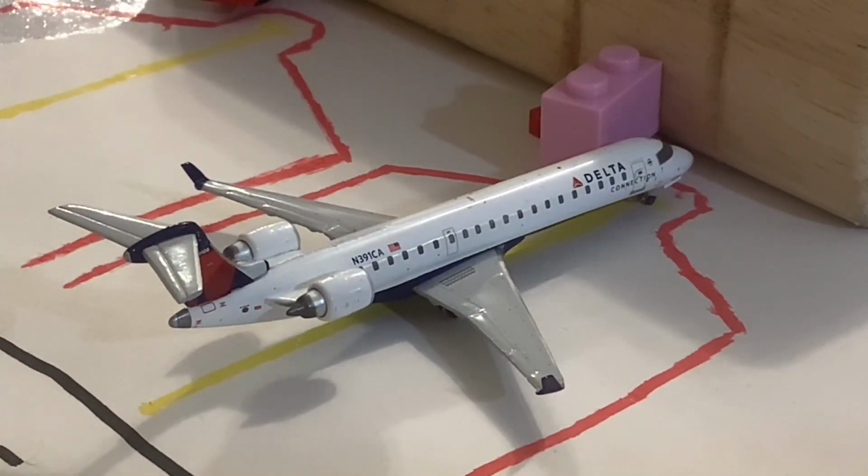And here we have a Delta Connection CRJ-700. Yes, CRJ-700. Don't see these here very often. Here's an example of one. This one is operated by SkyWest and arrived in from Chicago Midway. And this one's been here since 7:44 a.m. And this one will still be here until 4:42, and then it'll head out to Bemidji.